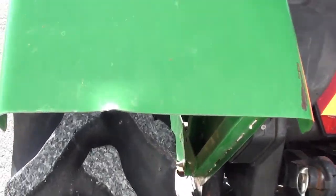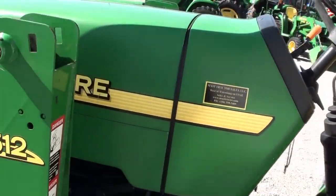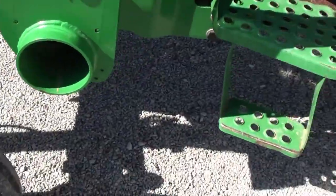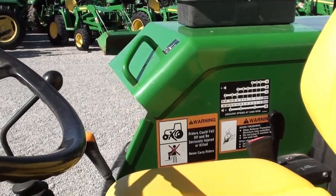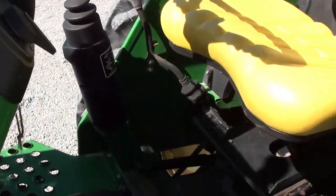A little bit of damage here to the back fender. Just overall a clean little tractor. Again, we took this tractor in locally on trade. Looks like the current hours are 879 the way it looks.